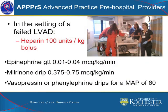In the setting of a failed device, I do want to review the dose of heparin at 100 units per kilogram IV bolus, the administration of inotropes such as epinephrine or milrinone to support the low-output cardiogenic shock, and the addition of vasopressors or phenylephrine to support hypotension.